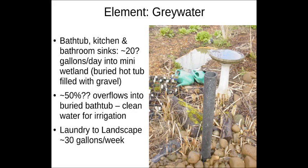Gray water, we are running them in the foreground of this picture where all the rocks are. That's a buried hot tub, again, free off of Craigslist. And the water goes through that, and we have some weeds and rushes and cattails growing in it that help cleanse the water out. Then it overflows into the bathtub that you see in the background of the photo. And at that point, it should be clean enough to use to irrigate the garden.